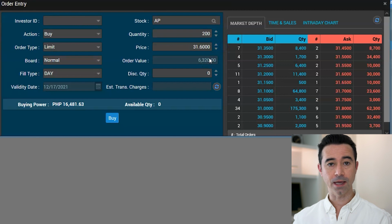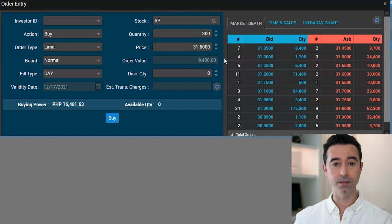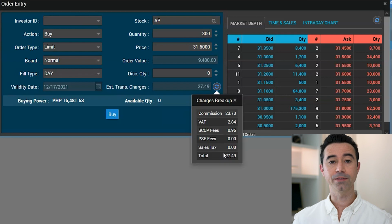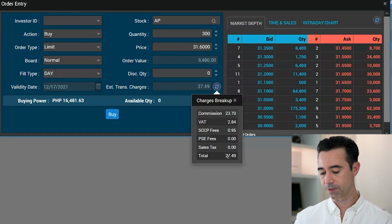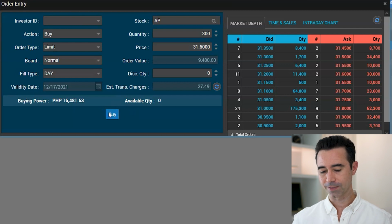It's a little bit less than I want to spend on this trade, so I'm going to just toggle this up to 300, and now that's closer to what I want. 9,480 will be the total amount of this trade, and the total for commission and fees together will be 27.49 pesos. So now I'm good with the trade. I'm going to go and click buy.